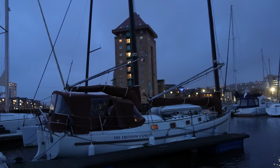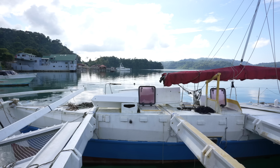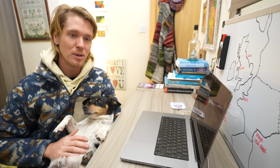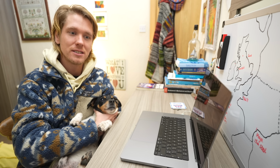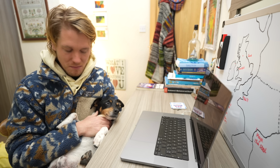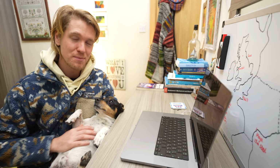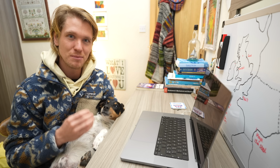I looked at what I called my dream boat, the Wildling 46 in Costa Rica, and as you know, I made an offer on that boat for $30,000 US. So that's pretty much where I'm at in terms of my budget to buy a boat.